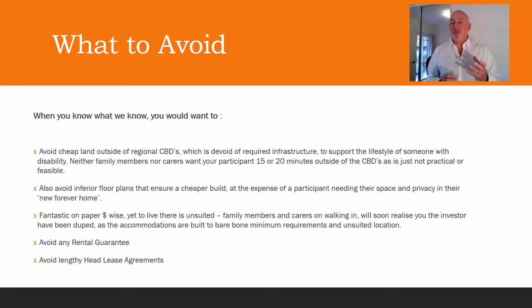Also avoid inferior floor plans to ensure cheaper builds at the expense of the participant, because they need space and they need privacy in what you want to be their forever new home. Things are fantastic on paper dollar-wise, yet to live there, it's unsuitable. Family members and carers, when they walk in, will soon realize you, the investor, have been duped, as the accommodations are built to bare bone minimum requirements and in unsuited locations.